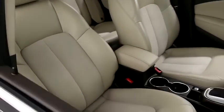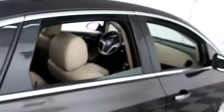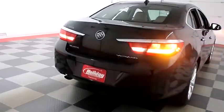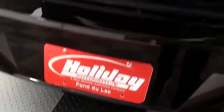Inside, a combination of leather and cloth interior makes for a very comfortable ride. One more look down the passenger side, then swinging around to the back end. We're going to take a look inside of the trunk. You have a rear backup camera on the back. There's a 60-40 split on the back seats, so you can fold those down.